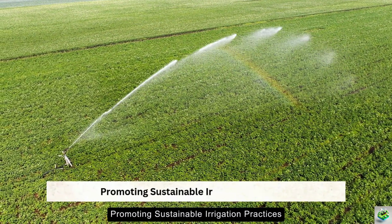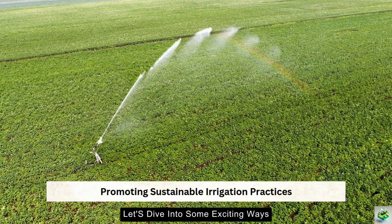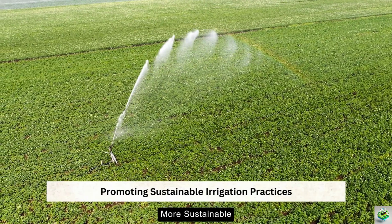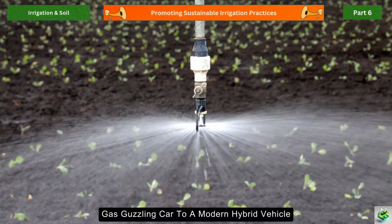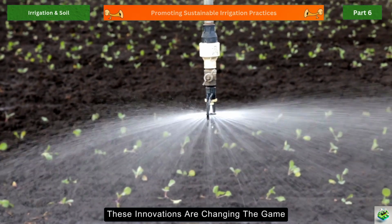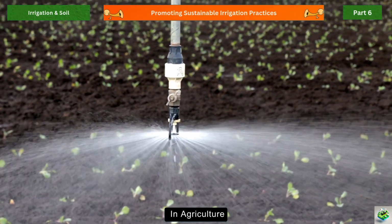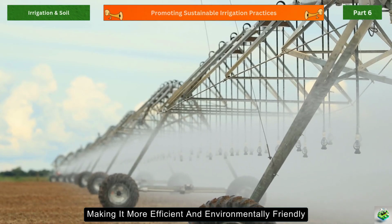Promoting sustainable irrigation practices. Let's dive into some exciting ways we can make our irrigation practices more sustainable. Think of it as upgrading from an old gas-guzzling car to a modern hybrid vehicle, but for farming. These innovations are changing the game in agriculture, making it more efficient and environmentally friendly.